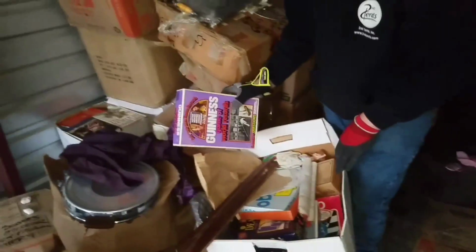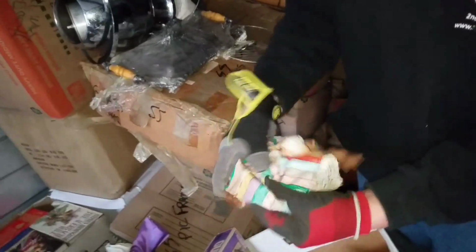The Guinness World Record game. Oh, look at this doll. Wow, she looks old. She looks really old. So, on a Barbie doll, if you look back here on the butt, it'll be marked. And I don't think this is a Barbie doll.